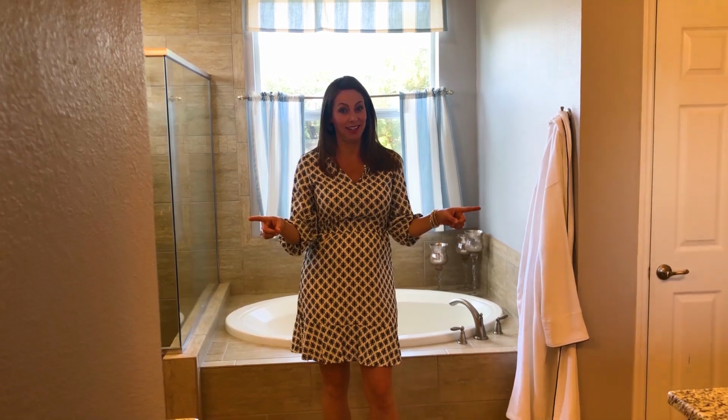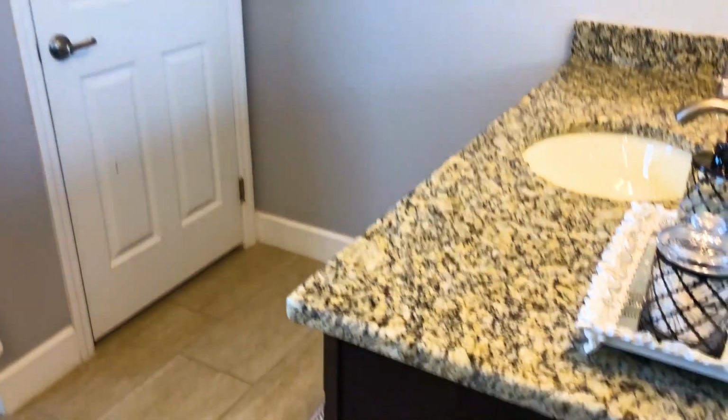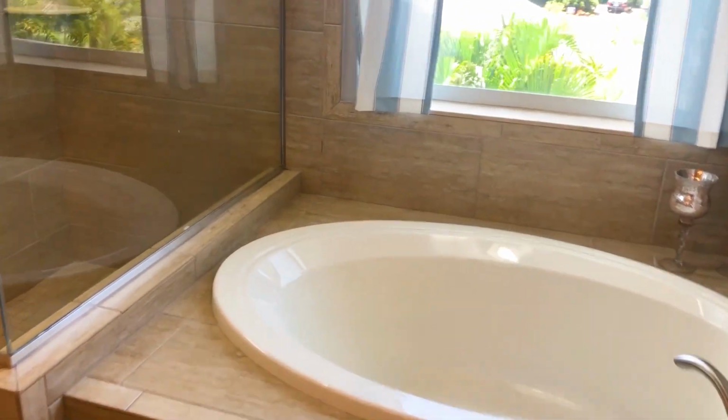I've always said the key to a happy marriage is dual vanities. And you're gonna notice that we've got gorgeous, spacious dual vanities in this bathroom. You have a gorgeous soaking tub and a step-in shower and a nice powder room.